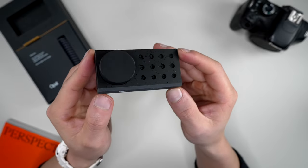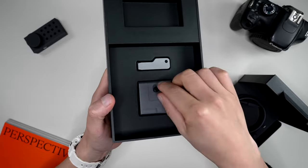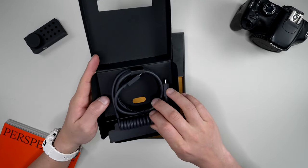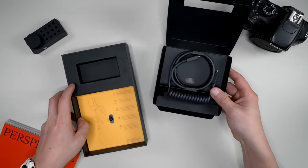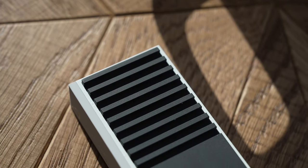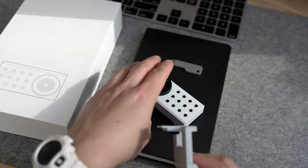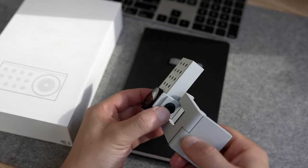You get a magnetic lens cover, which has this microfiber material on the back, the mount, and a USB-C cable, all in a pretty nicely packaged design. The backside of this webcam looks pretty sleek too, which handles heat dissipation, and there's the USB-C port here and the thread to connect the included mount or to your own tripod.